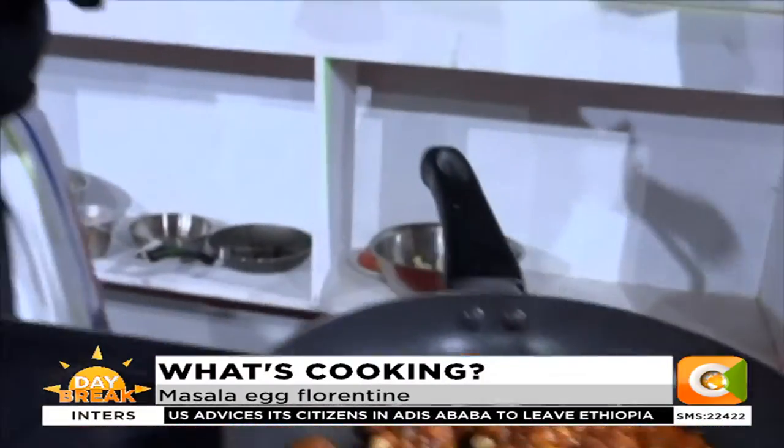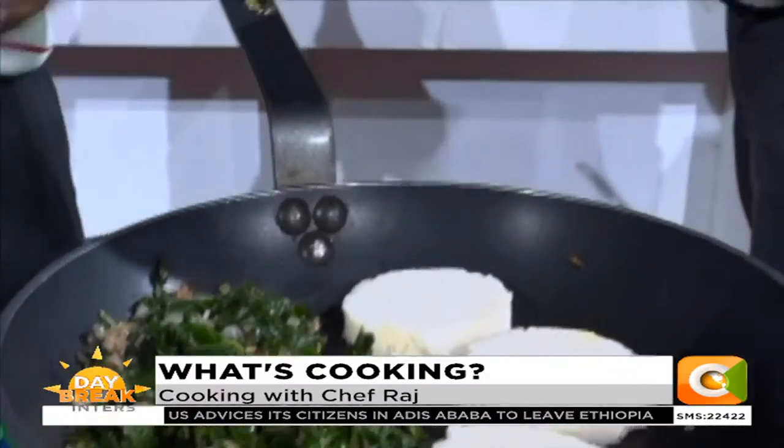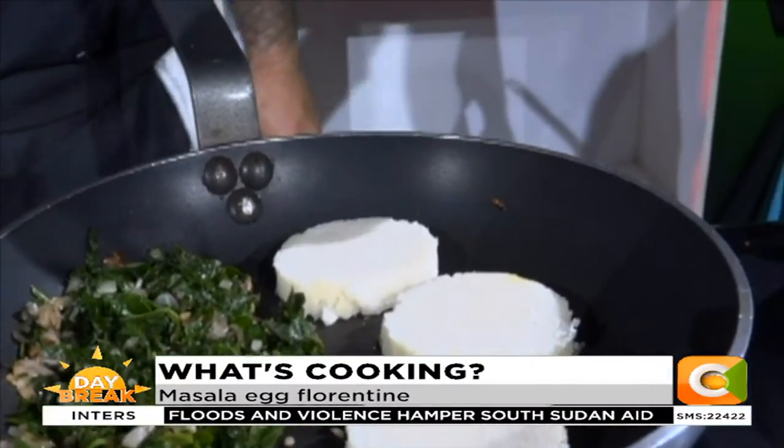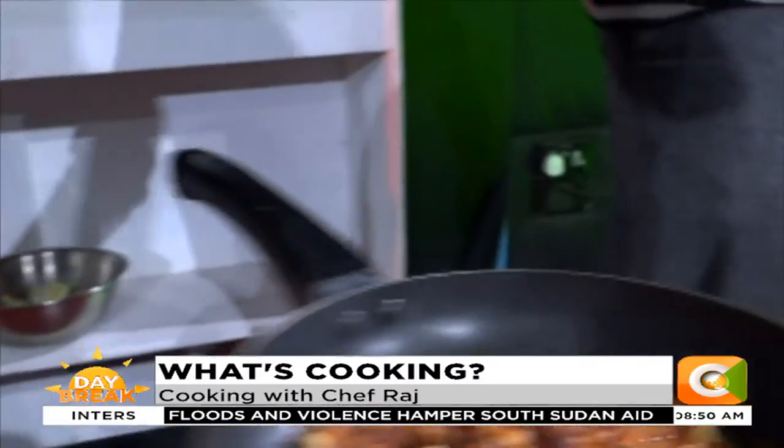What we're gonna do is pan seal this lovely ugali. Ugali ndo hii. Be pan sealed. Then kuna hii pia kwa hapa. Together is the ugali sushi bomb. Stay tuned.